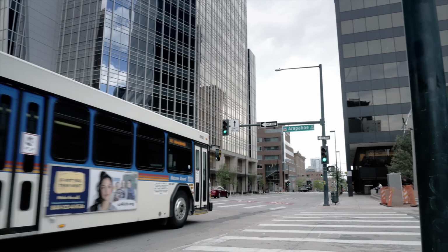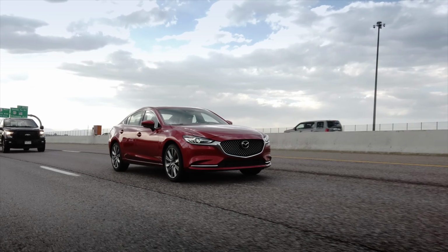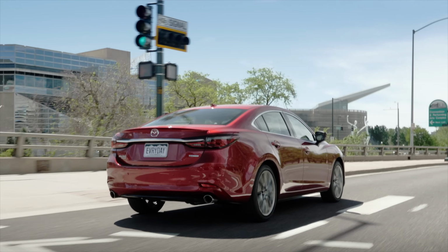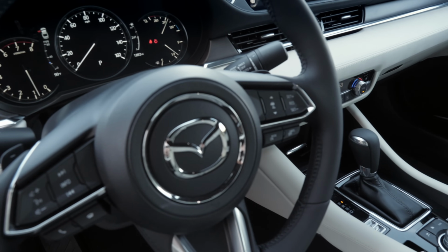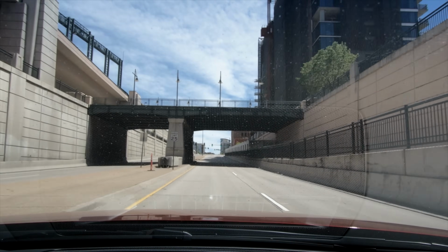Oh! This engine makes the most torque of any of these engines. It's a 2.5 liter Skyactiv Turbo 4, but down low it feels like the 6-speed is not the right transmission to match up with this car. This doesn't have snappy shifts with the paddles, but it's the nicest transmission to work with. Now, Mazda used to offer a manual transmission on the base models. They've stopped offering that and only do this 6-speed automatic now.